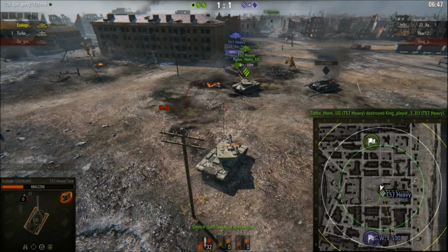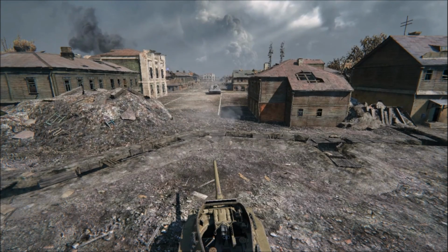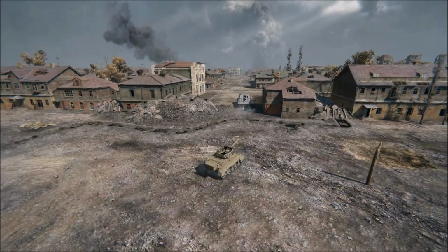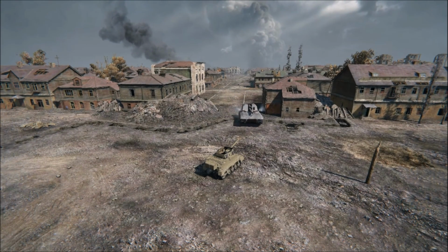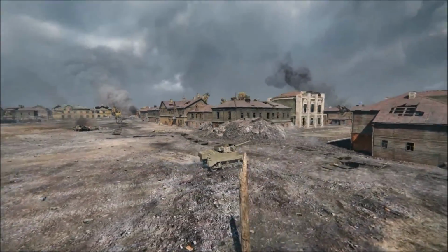But that's it for this tank recoil. That's the teeniest recoil I have ever seen. But yes, it does. That's a very scary artillery piece that is rolling by me. I'll let him go through. Awesome. No harm, no foul.